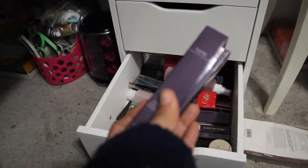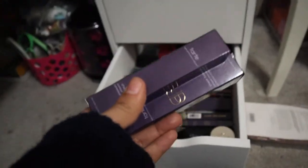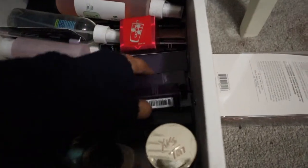These are the concealers. These are like the best concealers I've ever tried. I love these from Tarte. Tarte, hit me up. You know, one day your girl will be there with Tarte. Obsessed. So I definitely stocked up. As we can see, we have four of them.